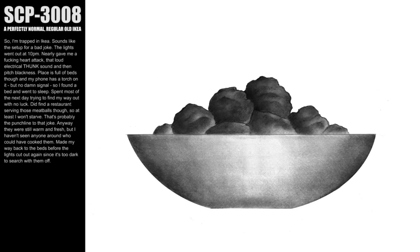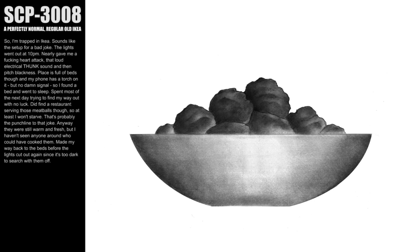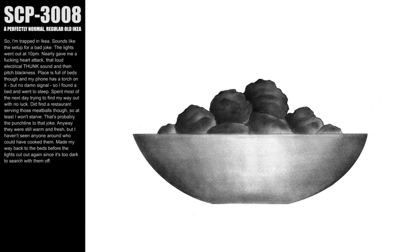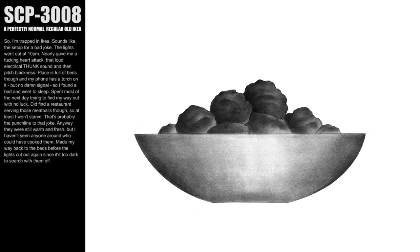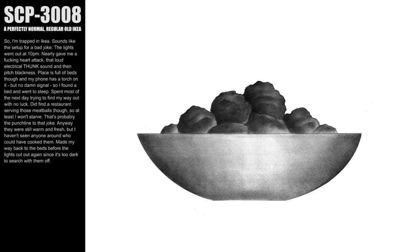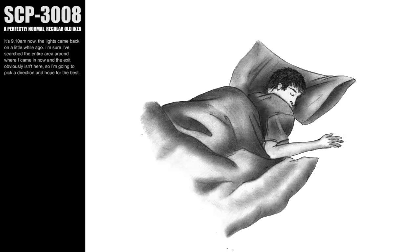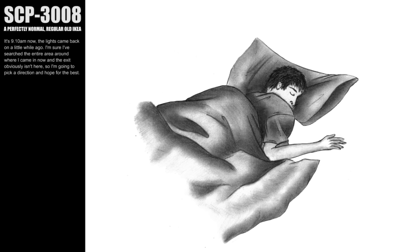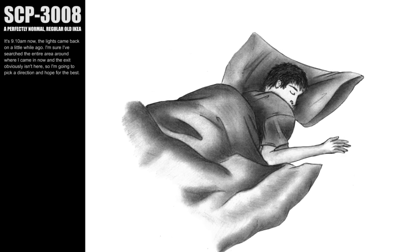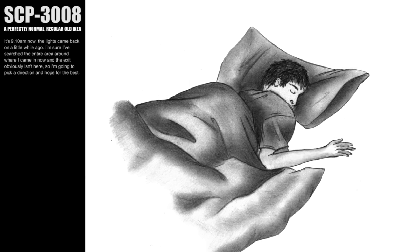Spent most of the next day trying to find my way out with no luck. Did find a restaurant serving those meatballs though, so at least I won't starve. That's probably the punchline to that joke. Anyway, they were still warm and fresh, but I haven't seen anyone around who could have cooked them. Made my way back to the bed before the lights cut out again, since it's too dark to search with them off. It's 9:10 a.m. now. Lights came back on a little while ago. I'm sure I've searched the entire area around where I came in now, and the exit obviously isn't here. So I'm going to pick a direction and hope for the best.